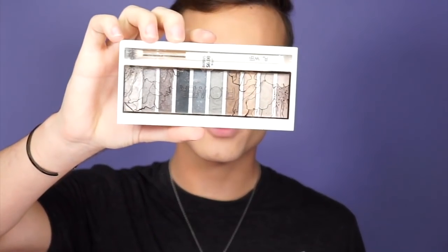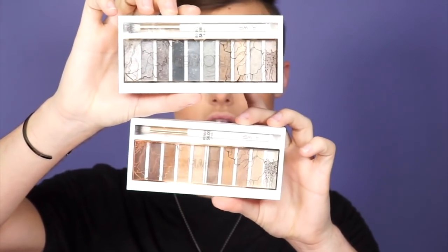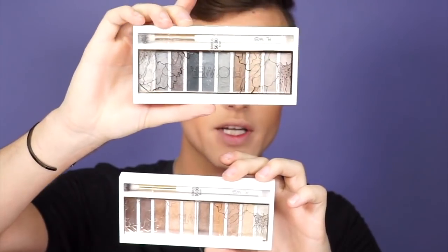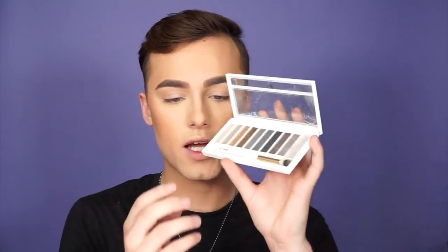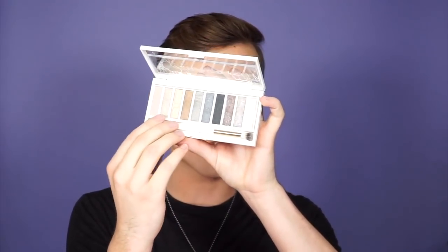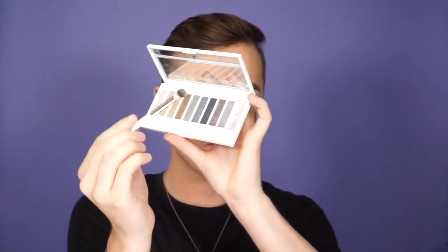Alright, so there are 2 eyeshadow palettes that I have. These are called the Shimmer and Shade eyeshadow palettes. This one up here is called Intense Natural, and this one down here is Golden Natural. So each palette comes with 10 shades. There's also a brush in here. This is like a blending brush, very fluffy brush.